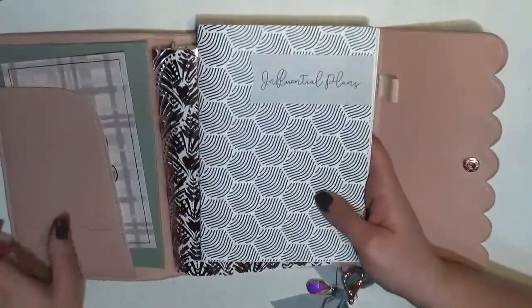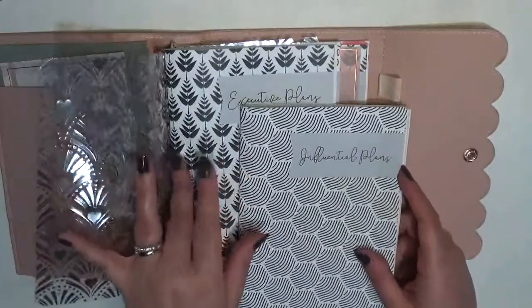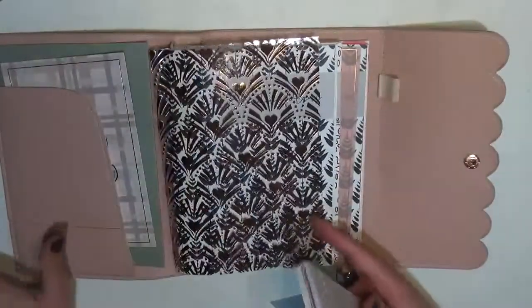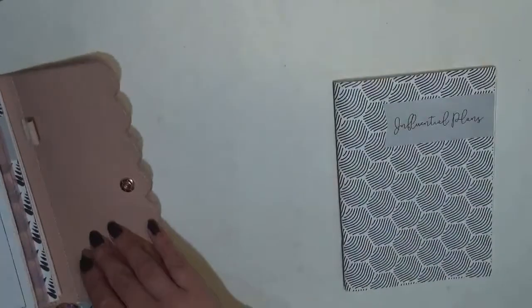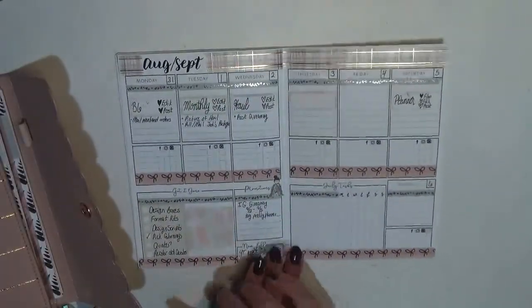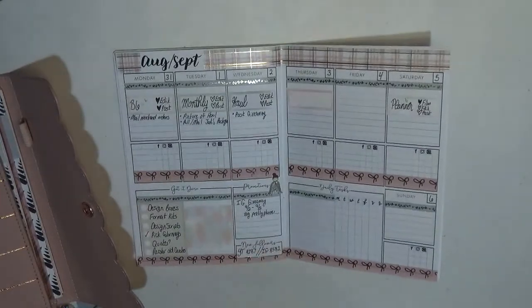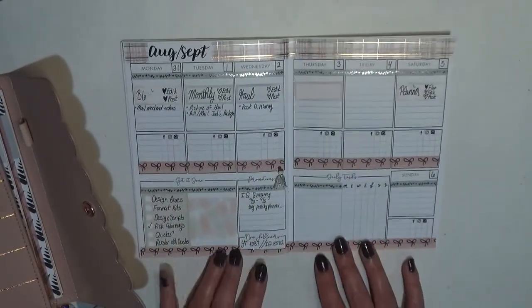Okay, so two different planners. This one was the influencer planner. This one is the shop owner planner. So you'll be able to see the difference in the two in this, right? August? No, what am I doing? October? Where is September? Okay, I found September. It was in this one. Okay, so now that I've organized myself, this is the first week of September.